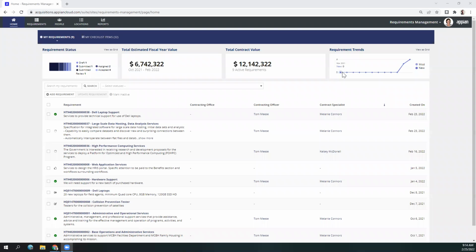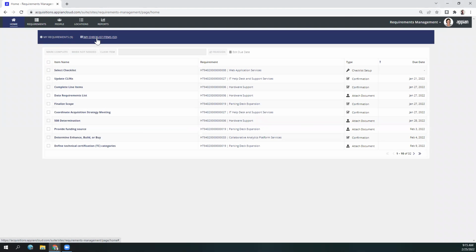So you'll see across the top, we've got KPIs that may be of more interest to a requirements customer, such as requirements trends for things that they're submitting as requirements, total estimated value of the requirements that they've submitted, and then an actual list of the requirements that they've created. If you click over to the other tab on their homepage, you can actually see their checklist items, the things that are assigned to them, the work that they have to do that's due in the coming months.